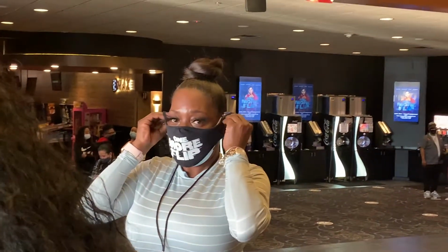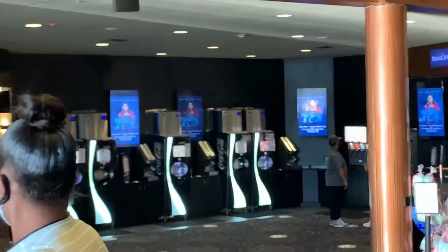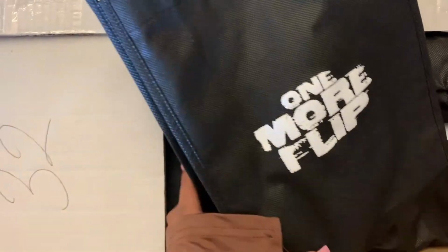Those are the masks. This is our workstation. Aw, they got the movie on the screen. Hey, Brianna. I see you. I heard y'all. I was like, hey, Brianna. Okay, put that in the video. I got it. So these are the VIP bags. They get a t-shirt and a mask. It says the movie title on it. I'm sorry.